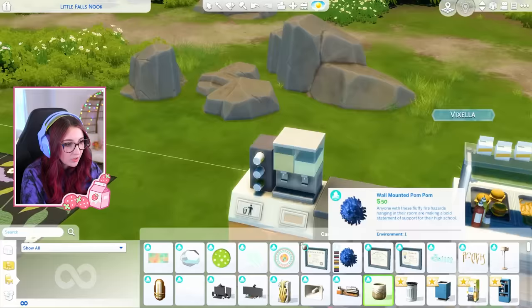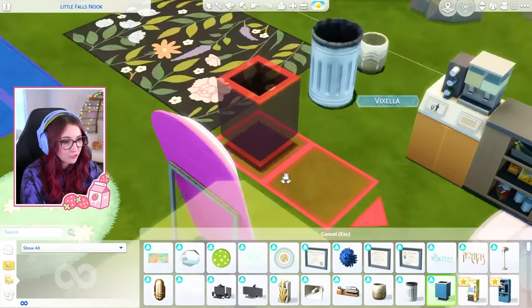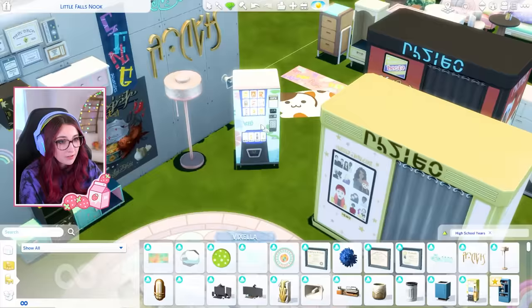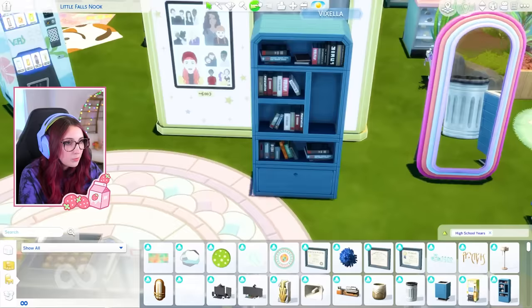Rin the bin. Oh, I like that. That's nice. And sleek and stink trash can. Why does that one have an extra slot in front of it? Snack attack vending machine. Look at this. Oh, good. Pink. Perfect for my pastel school. We've got a bookcase. I really like this. You're kidding. Dude. I'm literally out of room. What am I going to do?